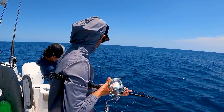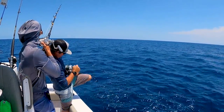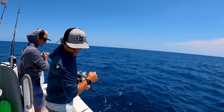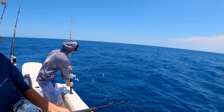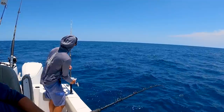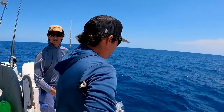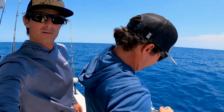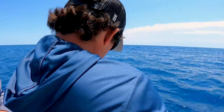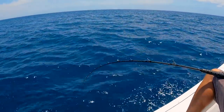Nicky, keep going for him. You got him. I'm gonna cross over you. Go get it, bud. He's got a heavy fish, that's for sure. You gave up? No. I don't think he's as big as I think. Nicky's pulling on him, though.